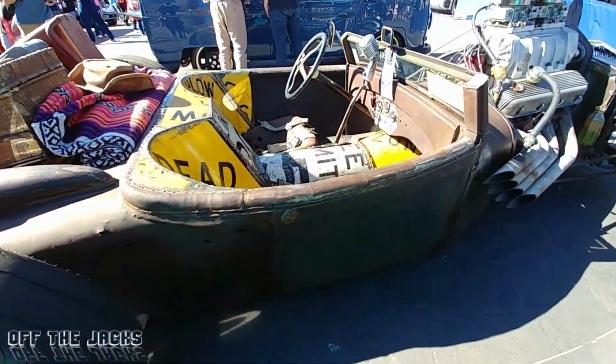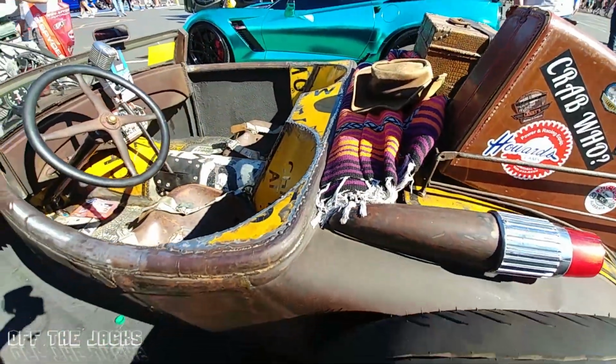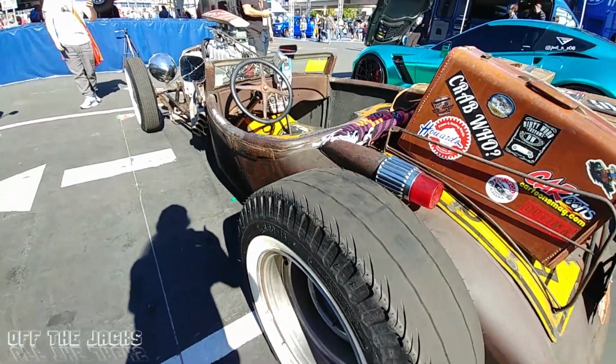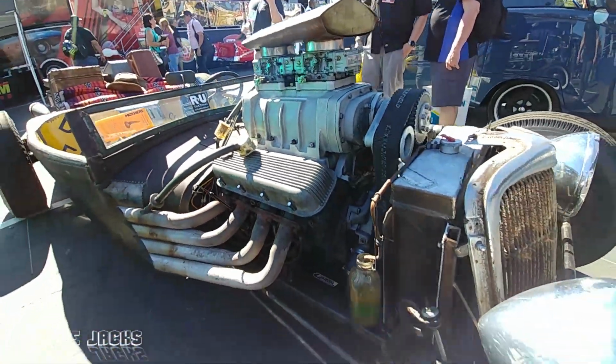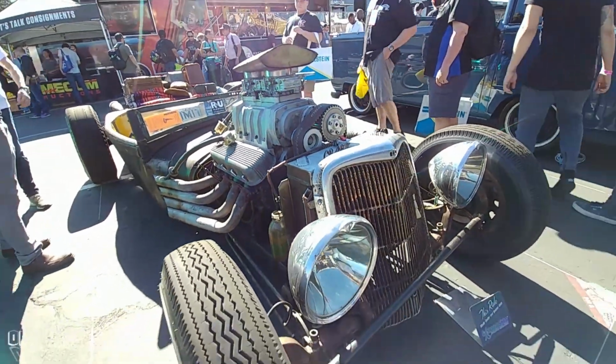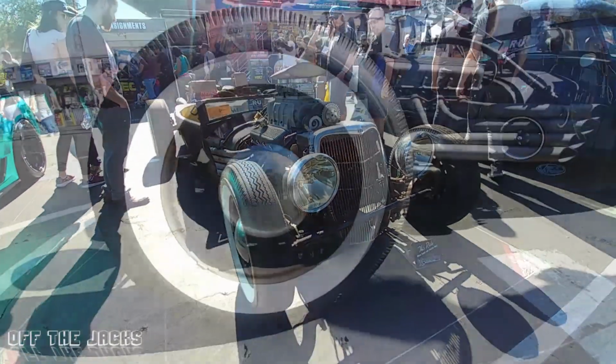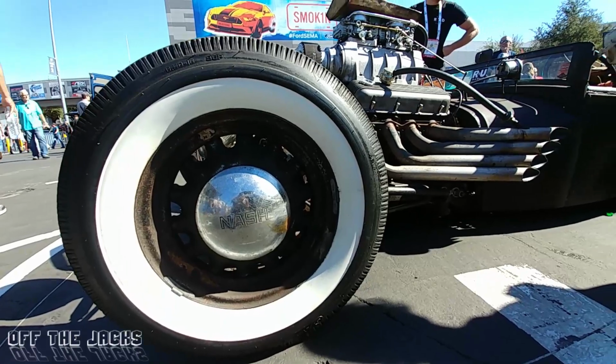It's a '27 Essex. It's titled as a '27 Essex. It's '34 doors, '32 Chevy quarters, '61 Plymouth tail lights. Got a big block, supercharged big block in it. The headlights are something off of an early Cadillac V8, Packard V8. The wheels, the rims, are Nash rims.